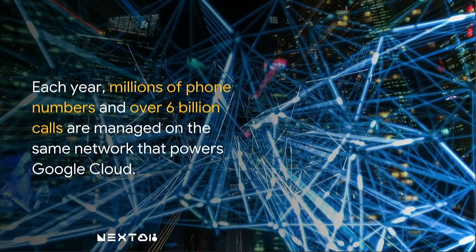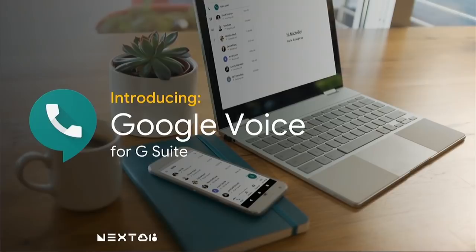Google Cloud Network today is powering millions of phone numbers and billions of phone calls. So we are ready to scale. And that is why, and for those of you who were in the keynote heard it already, we are very pleased to announce that starting today, we are making a smart, scalable, simple telephony system available in the cloud for enterprises.